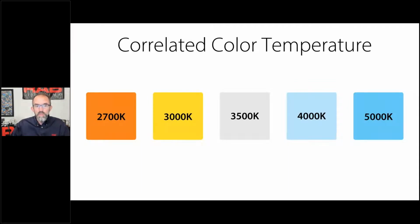The next piece of the puzzle that I have for you is correlated color temperature. Now, when we look at CCT from a historical standpoint, 2700K is most closely associated with incandescent lamps. 3000K are our halogen lamps, or if we go back in time, our warm white T12s or our 3000K T8s. 3500K is most associated with fluorescent type lamps.